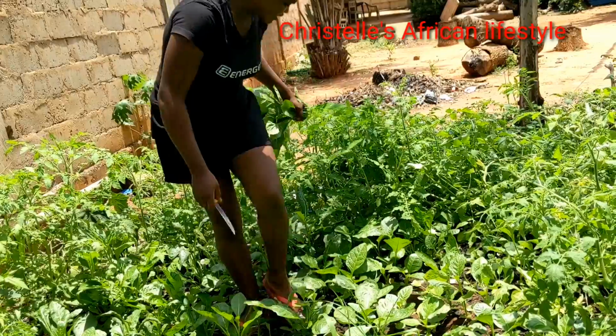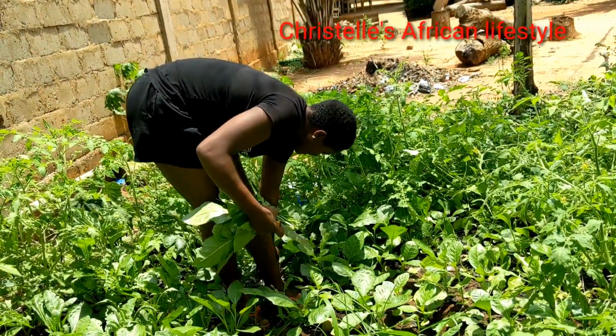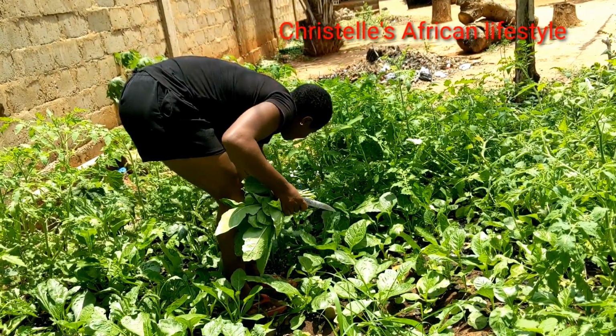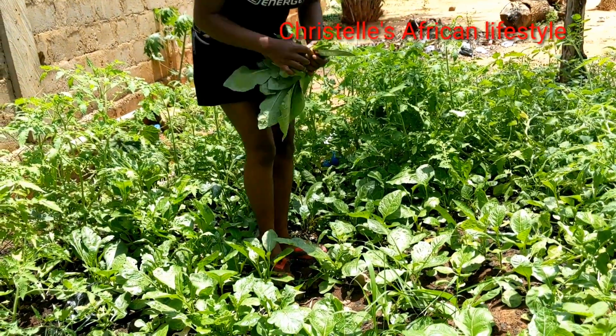And I'm so happy I don't have to buy vegetables anymore, because I have a lot of them. The only thing I spent money on in this garden was the seeds, and that's it. I did not add anything.